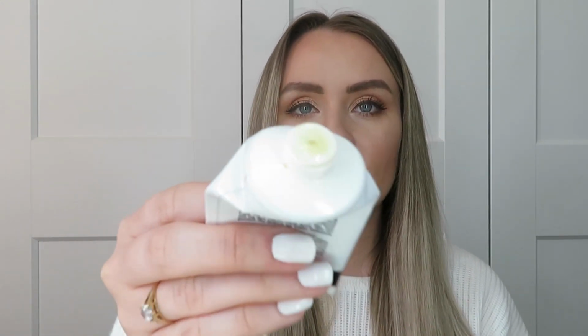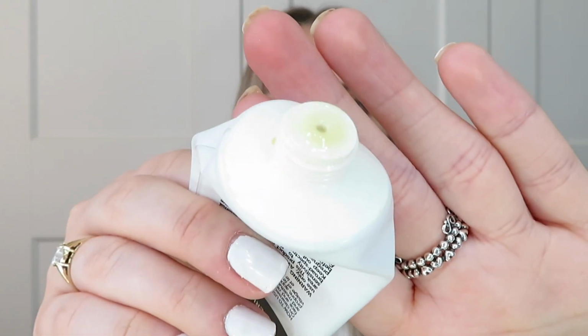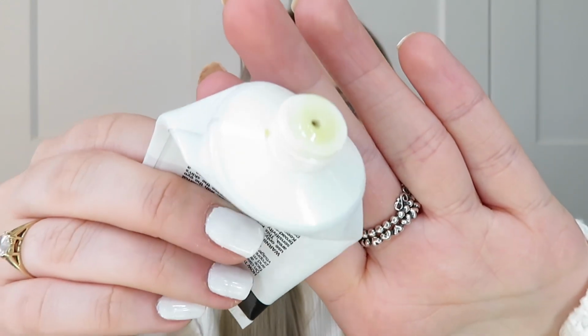This was quite nice. It was quite a thin consistency. You can still see a little bit of the product on the end. So it's like a yellow serum kind of product. It did melt in quite nicely, and yeah, I did actually really get on with this. The only reason I'm not going to buy another one of these is because I do have another couple of retinol products at the moment that I want to use next to try out.